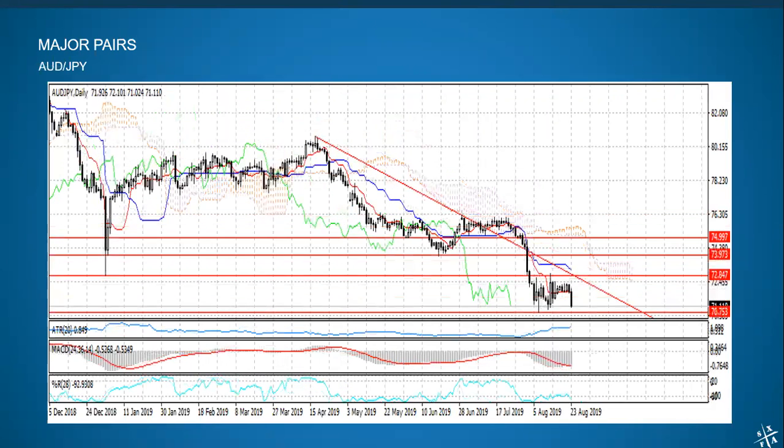AUDUSD, same thing, very flat chart, and then on Friday, whatever happened, and the yen picked up strength, but it didn't break support. So that underlying level of support at 70.75 is still holding. In fact, it didn't even come close to it on Friday. So we're waiting to see what the new week brings us.